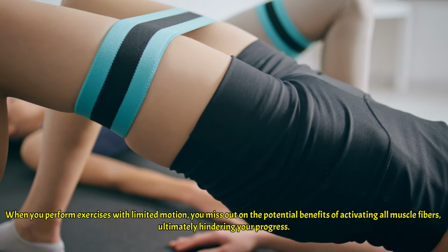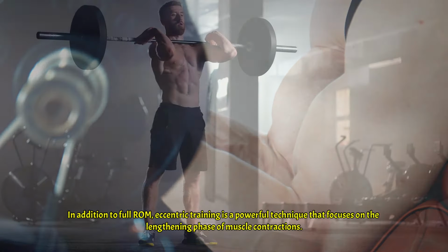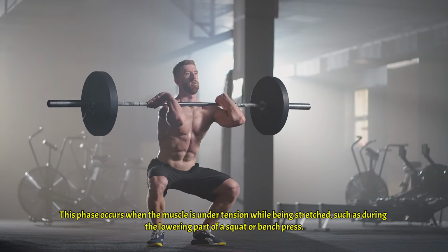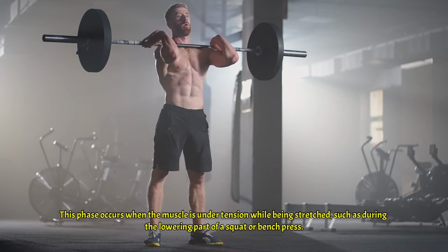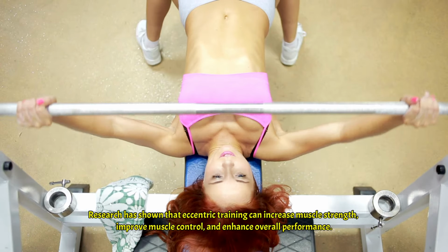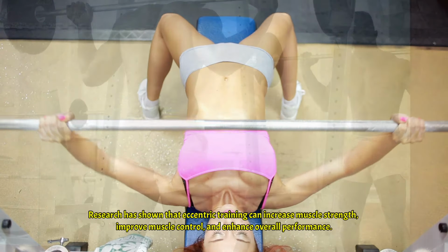In addition to full ROM, eccentric training is a powerful technique that focuses on the lengthening phase of muscle contractions. This phase occurs when the muscle is under tension while being stretched, such as during the lowering part of a squat or bench press. Research has shown that eccentric training can increase muscle strength, improve muscle control, and enhance overall performance.